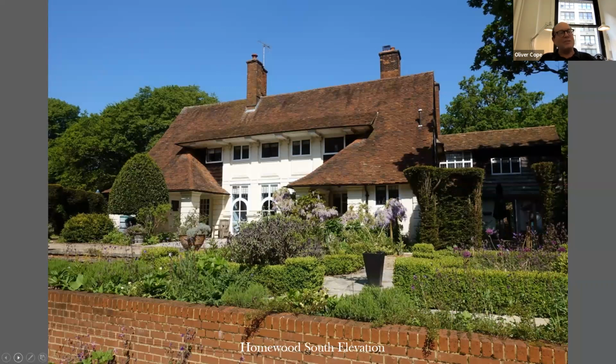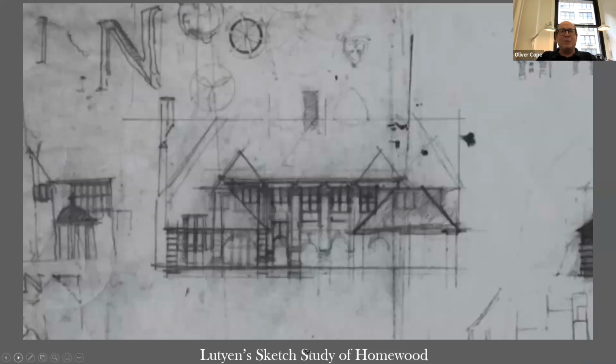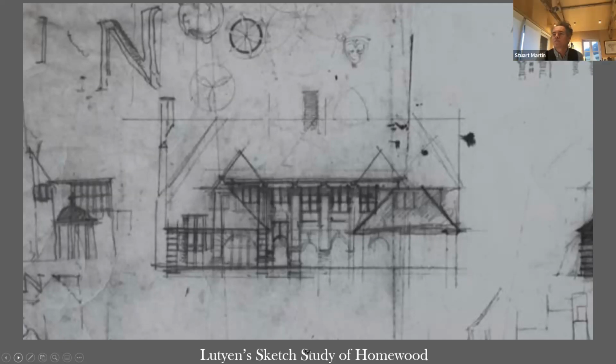Now, Stuart has great observations about this sketch, which was shown to us when we visited Homewood a few years ago. And I'd like him to tell us what he found when he looked at it. Well, Oliver showed me this drawing when we were talking about doing this lecture and explained that you'd been shown it when you went to Homewood.